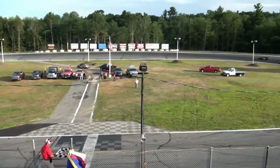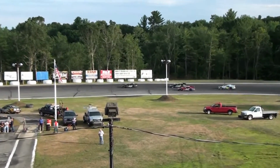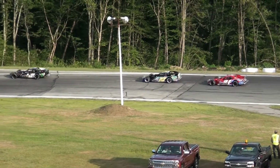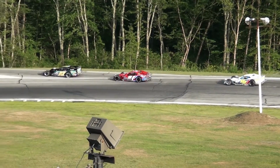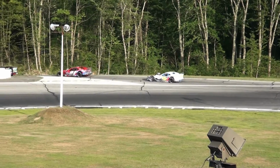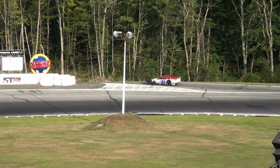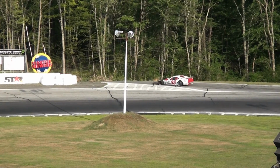Jankowiak to finish in 2nd. Bonsignor to finish in 3rd. And Eric Berndt will take the final transfer spot with R.D. McRae Vinyl Home Exteriors providing us with a $100 bonus. Still yet to come, 2 consolation events and a B main event.